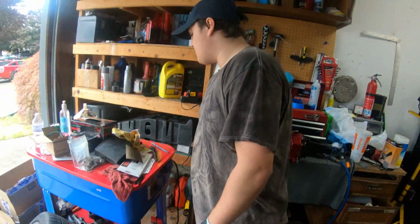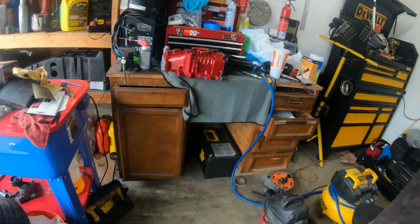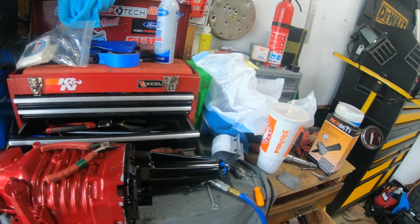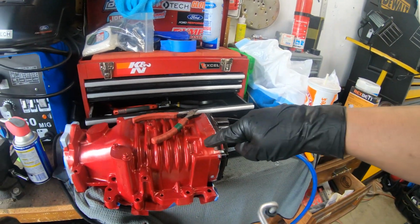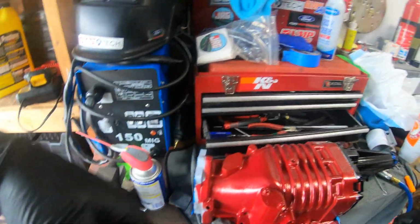Now, the question is, where is the other one? It's still in its packaging. We could even take the angle grinder and cut this. There's a lot we can do to make it clean. We should cut that with the angle grinder. Yeah, that. All right, guys.